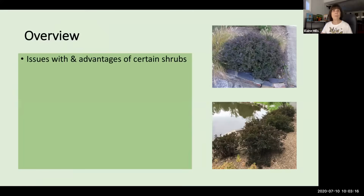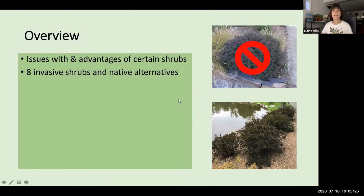So today, I will begin talking about some issues with certain shrubs and the advantages of using others. The first part of the presentation will be looking at invasive shrubs and proposing some native alternatives to those. At that point, we'll take a break and answer questions.